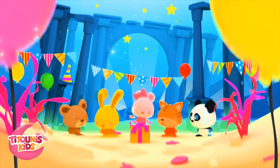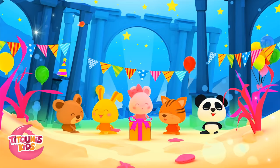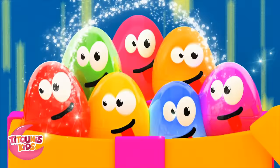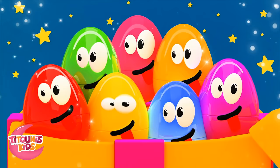Titounis, let's open the eggs to find sea animals. Yeah! Come on, let's discover the surprises. One, two, three. Oh, look! These are colored surprise eggs. Let's open the red one.